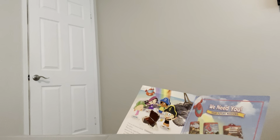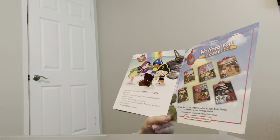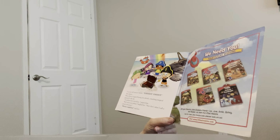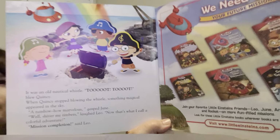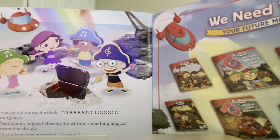"Toot, toot," blew Quincy. When Quincy stopped blowing the whistle, something magical appeared in the sky. A rainbow. "How marvelous," gasped June. "Well, shiver me timbers," laughed Leo. "Now that's what I call a colorful adventure." "Mission complete," said Leo. See the rainbow in the sky? What a swell adventure, huh?